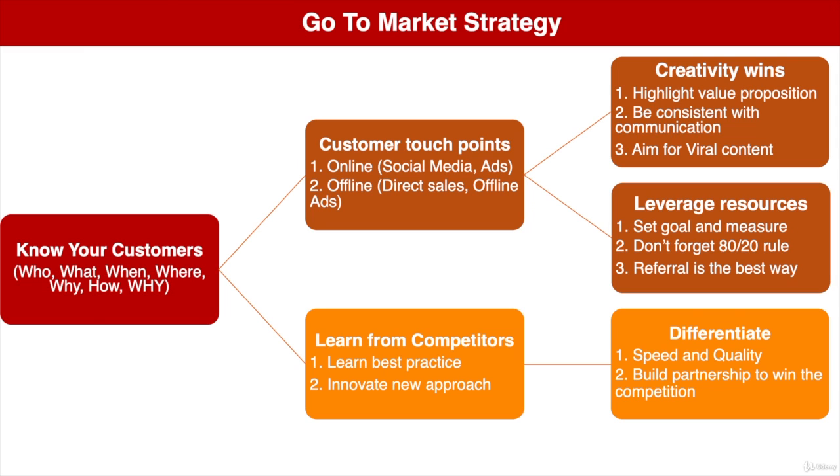It sounds simple, but knowing your customer is vital, as everything you do must be based on the group of customers you are targeting. Who, what, when, where, why, and how to understand your customers and communicate in a way that can reach your target customer, as well as the way they can understand your offer.